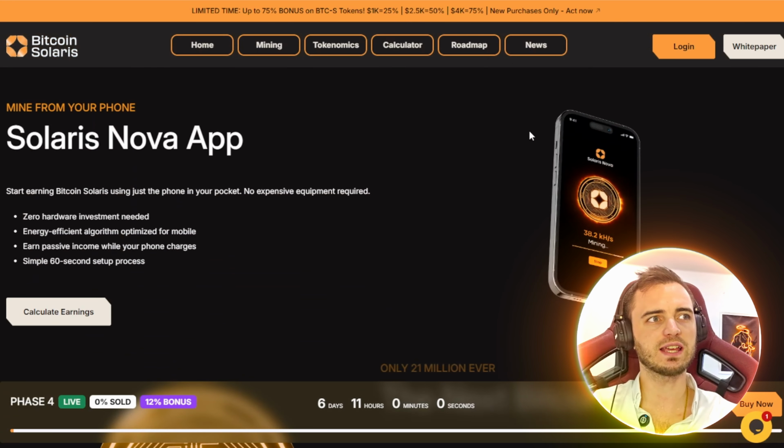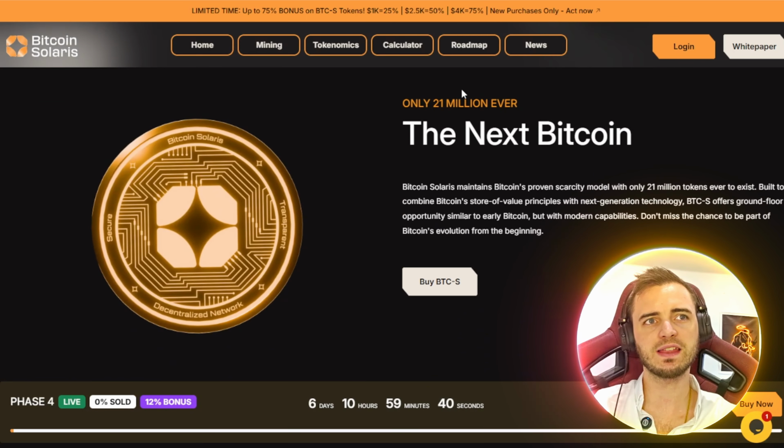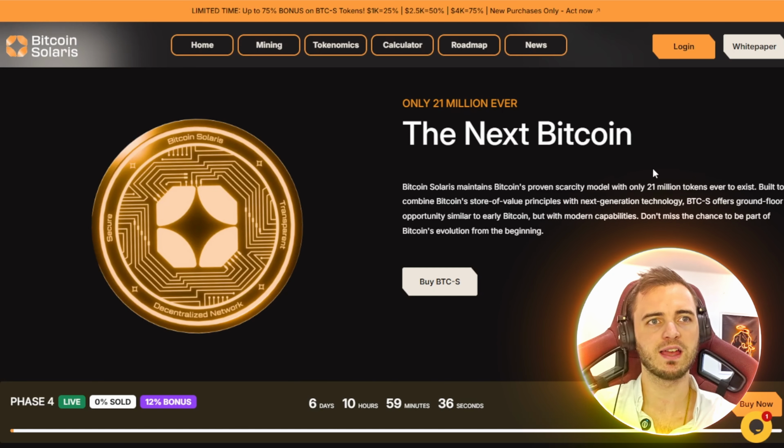Now, these guys actually have their own app in which people can mine from their phone, which I think is incredibly useful, and it's going to provide access to that retail crowd. Mainly because you can earn passive income while your phone charges and simply mine the Bitcoin Solaris. Now, in terms of supply, they only have 21 million ever, just like the Bitcoin supply, which will actually add to that store of value and deflationary aspect of the token.